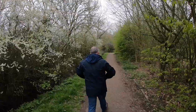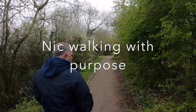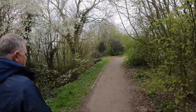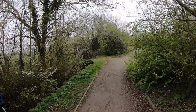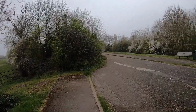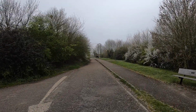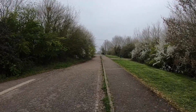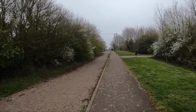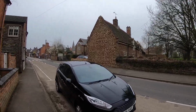But this is the footpath by the looks of it into Crick. Little wooded walkway. Didn't say anything in the book, did it? Like if Crick's a pretty village or anything like that? No. Oh, let's go into a little park area. This was a road before they built that junction, probably. Just walking into the village itself, I think.